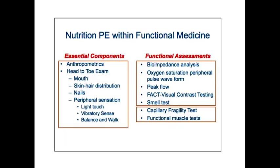Okay, so let's just see the essential components again on the left. The head-to-toe exam. Head-to-toe, I think, is so very important because you want to be very, very thorough with your clients, and they're going to be talking about you. And if you only look at their hair and their mouth and maybe their fingernails, they're not going to say too much. But if you're thorough and you go everything from head to toe, there's going to be quite a buzz about you.